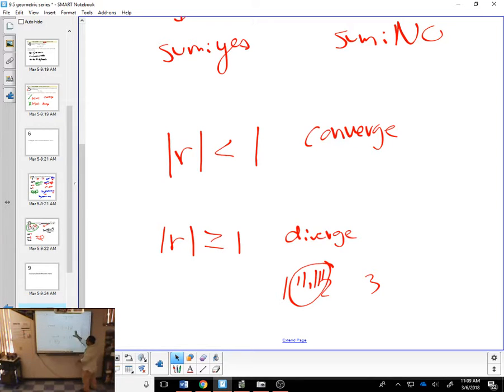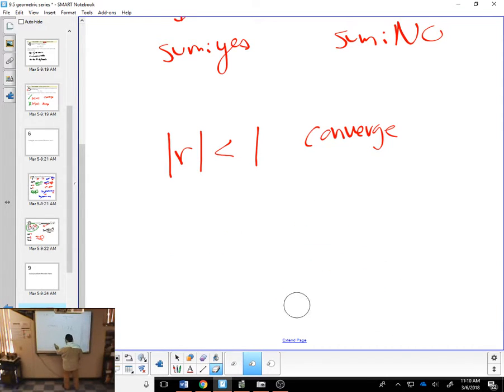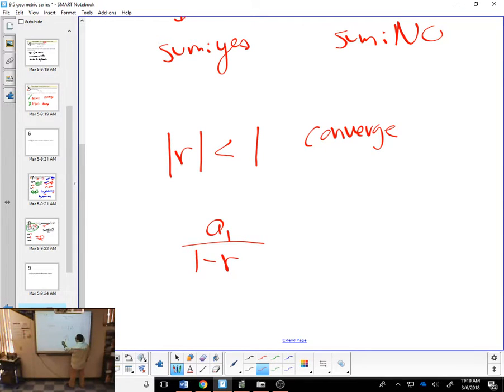All right, anyways, so we need to decide these two things. If it does diverge, I'm done. And if it converges, then I've got to find the sum. So, next logical step, we found that they did converge. So I find my formula, which is a sub 1 divided by 1 minus r. The first term in that sequence was 1. The common ratio was 1/2. At this point, it's just math.